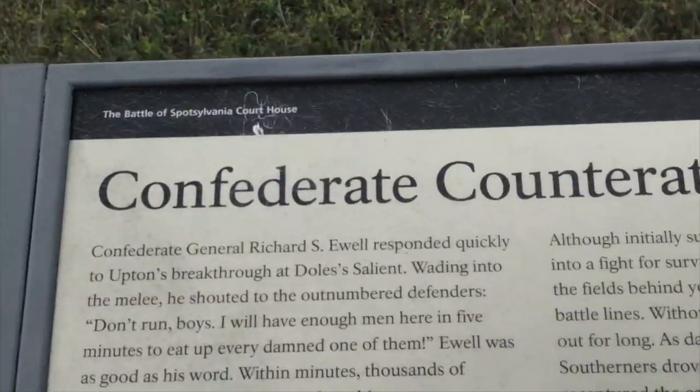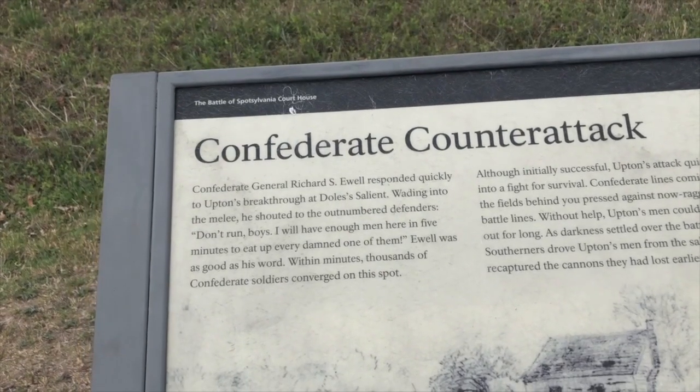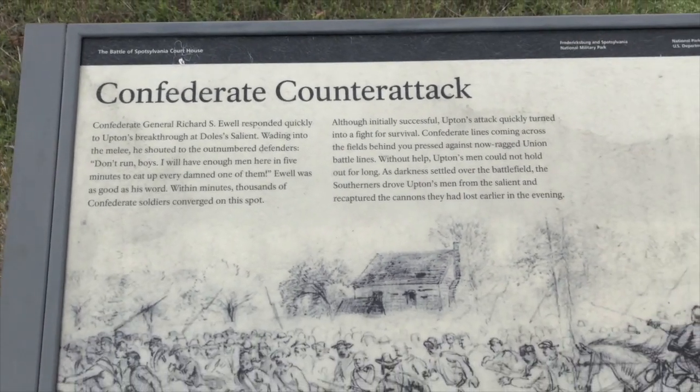And then the Confederate counterattack. I love this stuff, y'all. Confederate General Richard S. Ewell responded quickly to Upton's breakthrough at the Mule Shoe. Anyway, y'all can take a screenshot if you want.